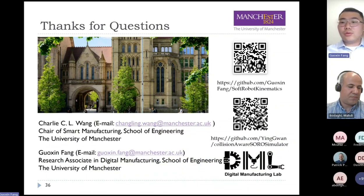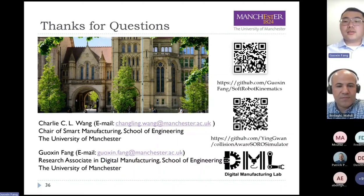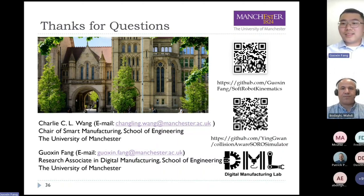And as a final remark, the simulators that we developed are open source, and we have two versions of it. Here is the QR code. The first one is the soft robot kinematics control. This includes both simulators and also the inverse kinematics algorithms to control the deformable object. The second one is an integration from my colleagues, and this includes collisions with the environment as well as self-collisions inside the simulators.